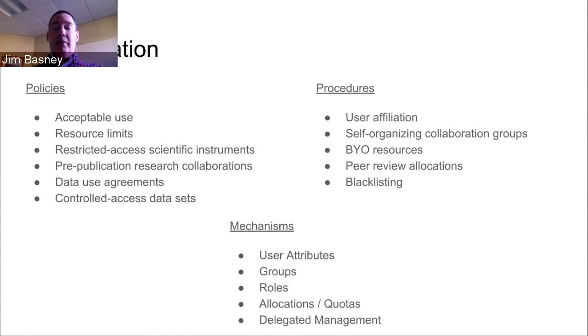And another important use case for us, I think, is research collaborations, where researchers are coming together and their work product is private among them as they're doing their work until they publish it, because they want to be first to publish their novel results.